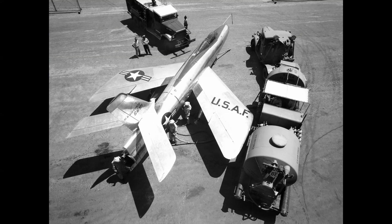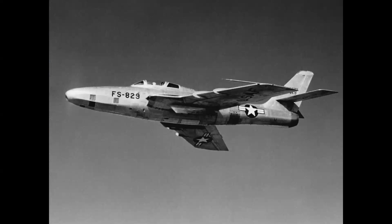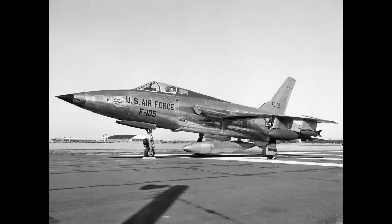What was the point? And the point was the learning curve. The high-speed regime that this airplane explored, the advanced systems, the advanced structures, provided Republic with the bridge from the F-84 to the F-105.